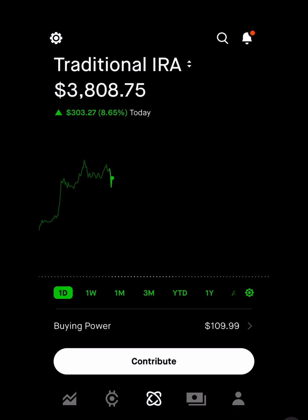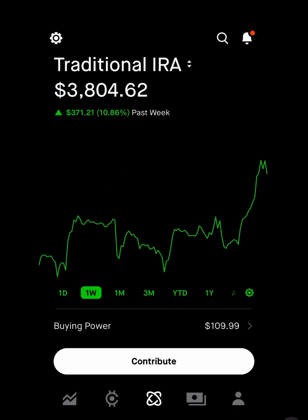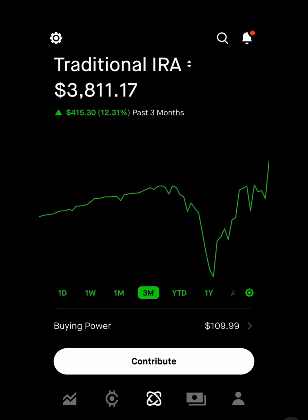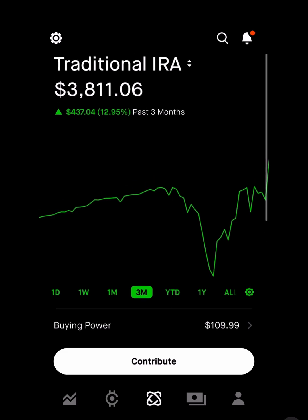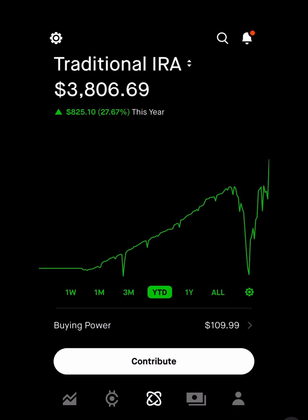We had some options expire worthless, so we are going to go over it. The account is looking really good. Tesla is absolutely roaring over the weekend. As you can see, we are up almost $300 today. For the week, 11.5%. For the month, 14.5%. 3 months, you can see that big dip in Tesla. And for the year, we're up 27% or almost 30%.